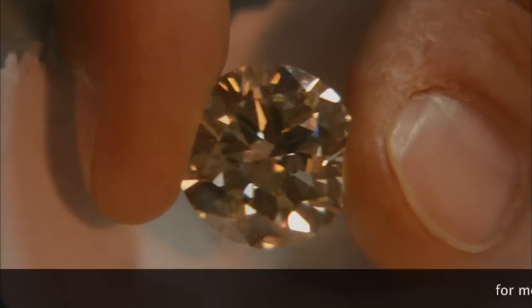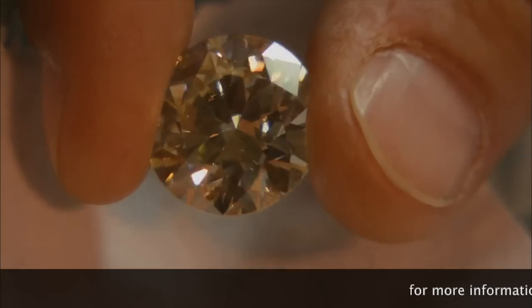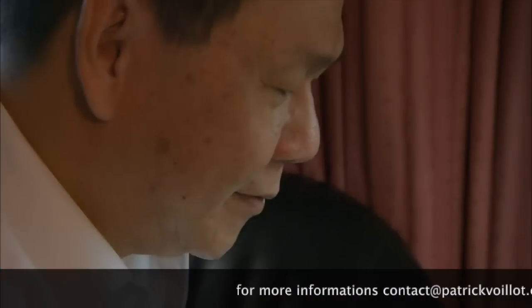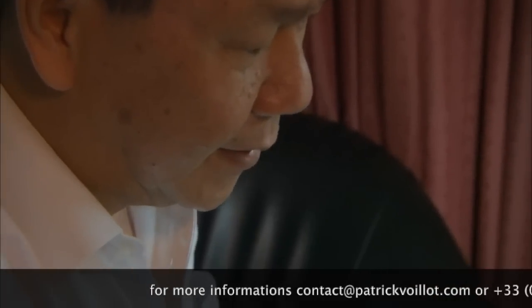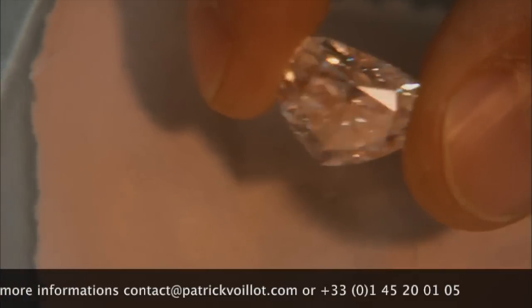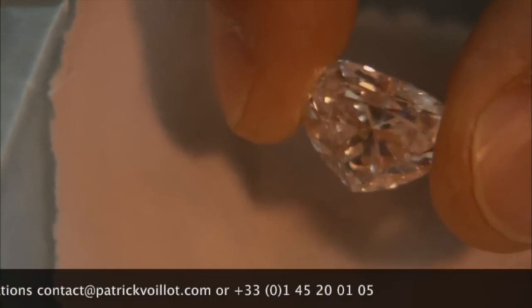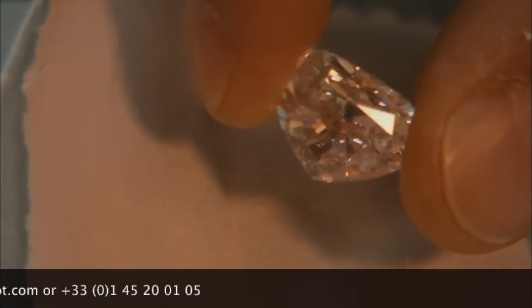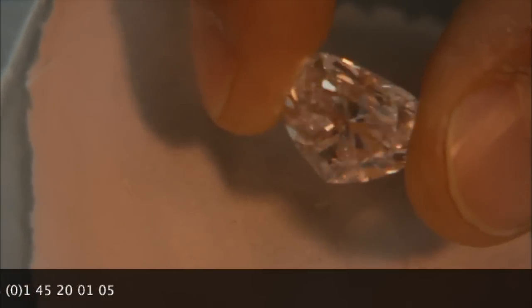Intense yellow. Is it also from Pontianak? Yes. The rough stone was 48 carats. It's yellow. What is the price of this one? Maybe 1 carat, $80,000 a carat.